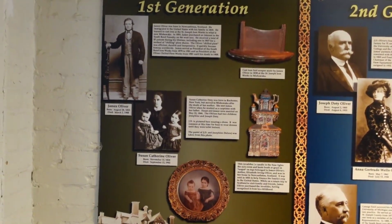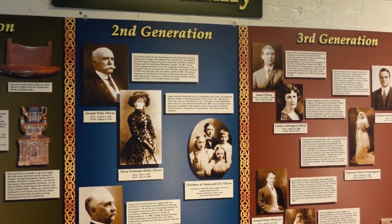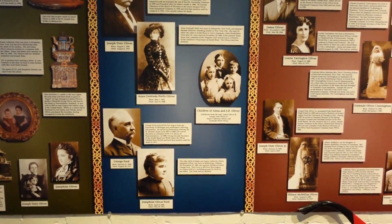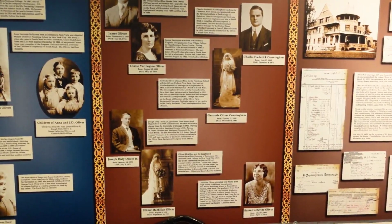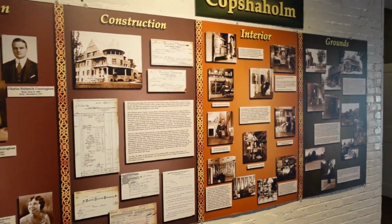I often wonder when I tour these mansions about the story of the families that called these places home and what led them to the level of success. Today I will tell you the story of immigrants in the 1830s that headed to the shores of America penniless and reached the heights of opulence. Let's talk about James Oliver and his family.